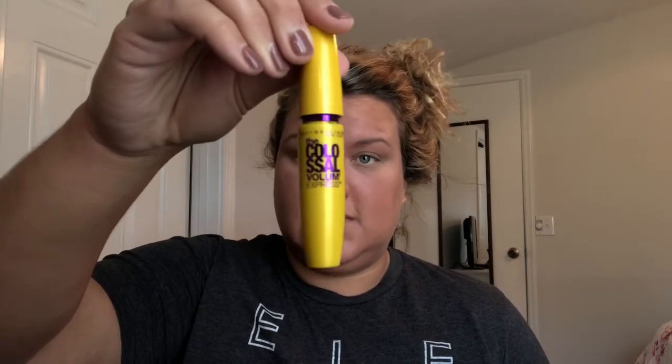I'm sure you guys have seen this at any drugstore, Ulta, anywhere you go to buy makeup. The brush, the bristles, they're so close together. It just creates the best look. I'm gonna tell myself right now that I'm never gonna purchase any more mascara. As long as they make this, it's what I'll buy. Do y'all think this is gonna work? Probably not. Okay.